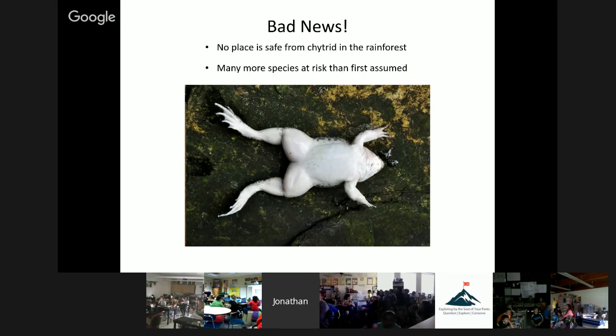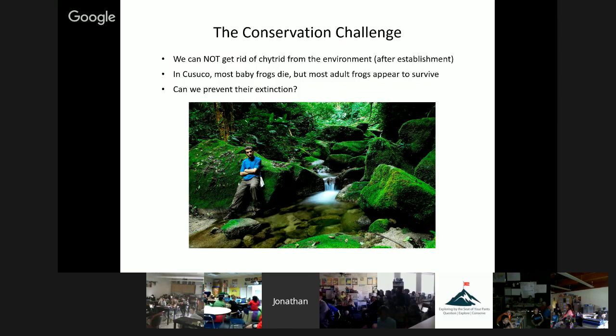So here's the big conservation challenge around the world: this chytrid fungus, once it gets to a new area and becomes established, we can't get rid of it. There's no way to specifically target killing this one tiny fungus without killing lots of really good other fungi. Generally speaking, fungi are really important for the environment. They help break down dead trees and leaves and aid in decomposition. So you don't want to kill all the good stuff.